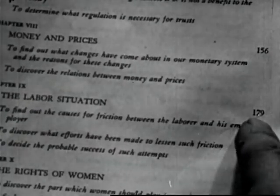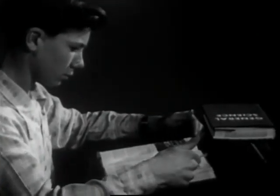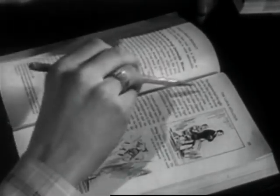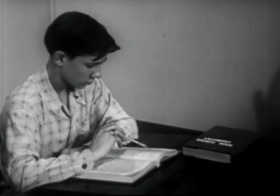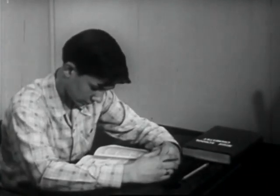First, he goes through the table of contents to find the chapter on labor problems. Then he skims this chapter, looking for material about labor unions and incorporation. When he finds the section he wants, he reads it quickly, trying to get hold of the large ideas. Then he finds the paragraphs relating directly to his topic, and he reads these slowly and carefully. Now he goes back to reread the material, to make it his own.